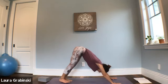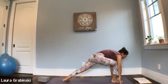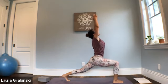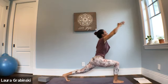Right leg up to the sky. Inhale. Right foot flat in between your hands as you exhale. Inhale, the chin comes up. Open our twist to the right as we exhale. Inhale to crescent lunge. Gaze goes up.